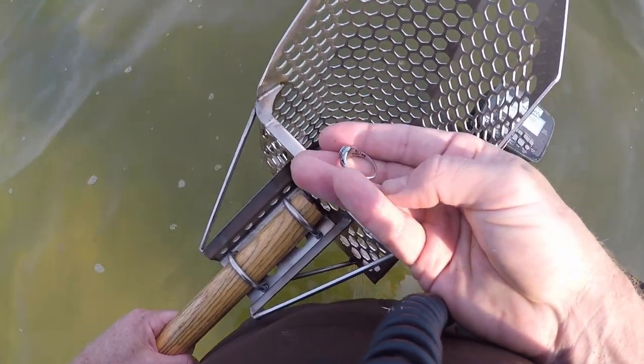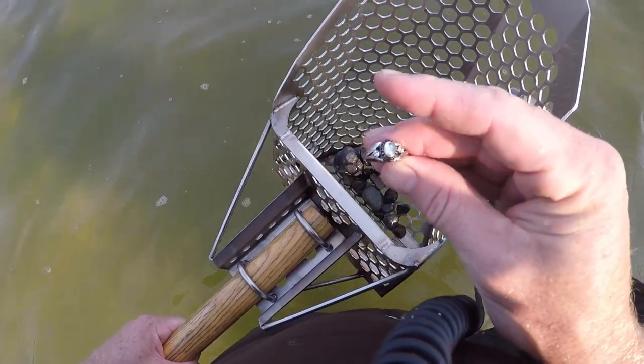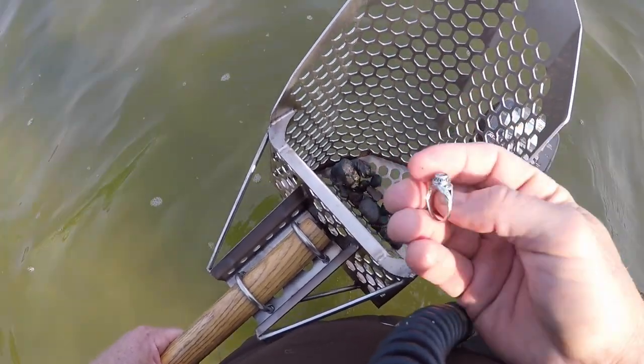Sweet, well I'm gonna throw it in the bag and we'll have to try to see if we can get this back to the owner. All right, let's keep going, guys.